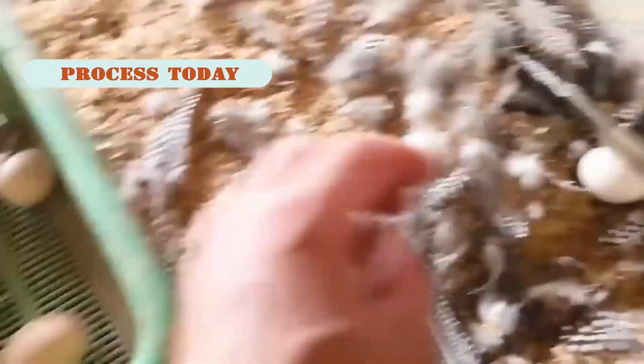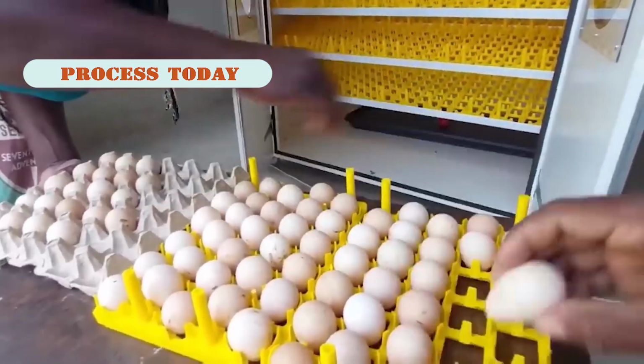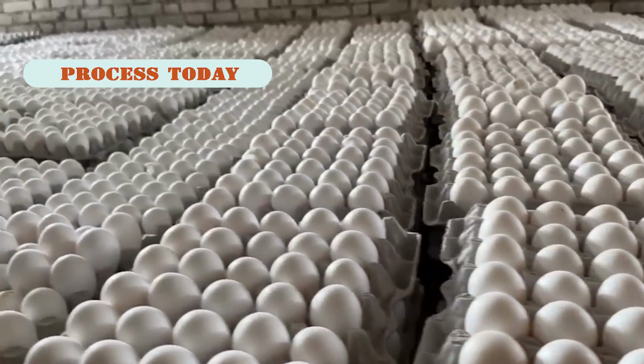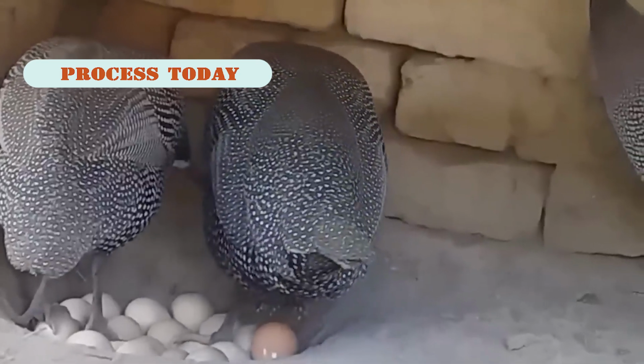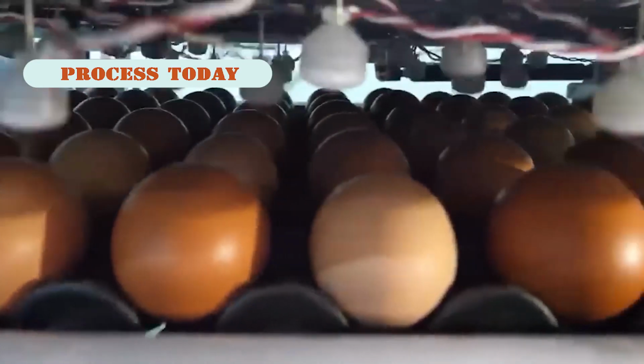Small-scale artisanal producers hand collect over 6,000 eggs a day. That is a staggering 1,260,000 eggs over a 7-month laying season. Egg collection typically occurs once a day, as guinea fowl usually lay after 3 p.m. All eggs are carefully cleaned before being packaged.